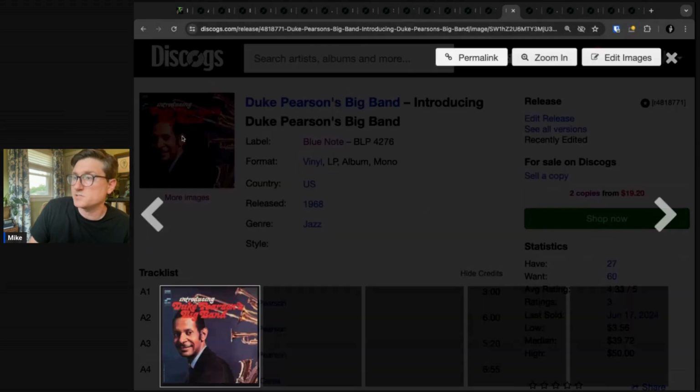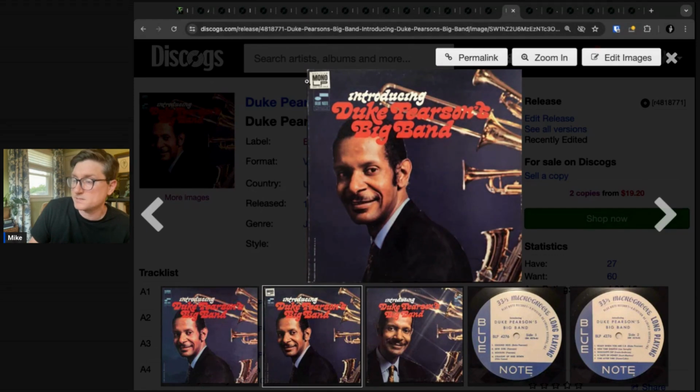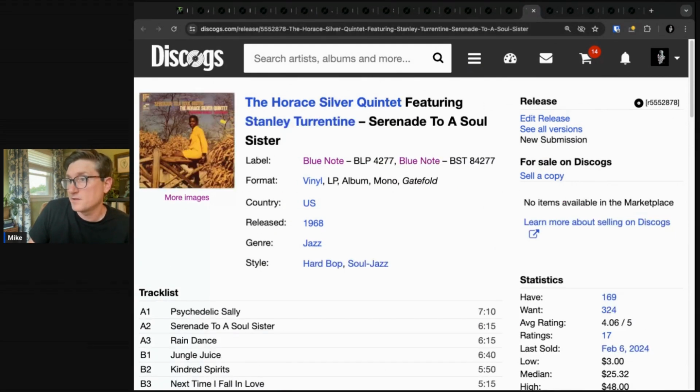This picture doesn't show the sticker, but as I showed here, this is an example with the sticker, and then I also showed an example with it. So that one is a more affordable one too. It looks like there's a couple copies here. And this one sounds fantastic. So highly recommend grabbing this if you can.